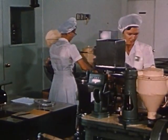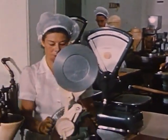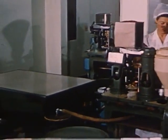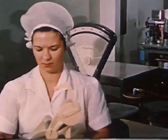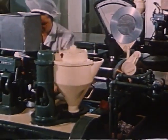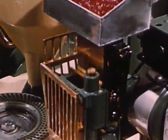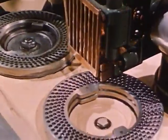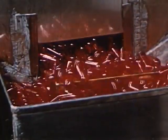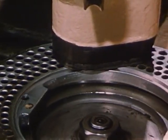The encapsulating process takes place here. This machine places empty capsules into a circular metal disc. The capsules are automatically uncapped. The machine then fills the lower part of the capsule with the Nutrilite compound, which has been fed into a hopper on the machine.